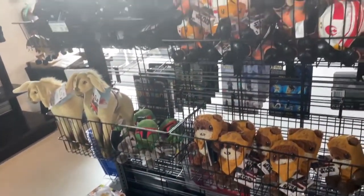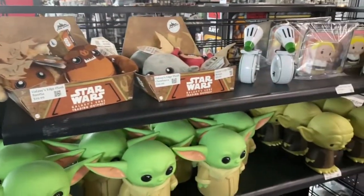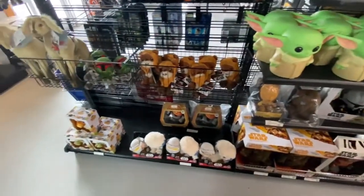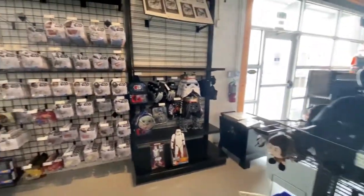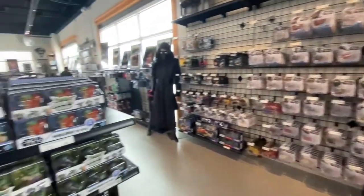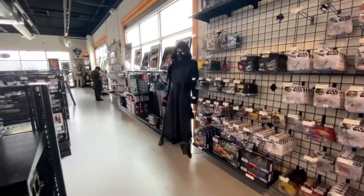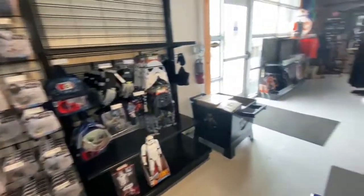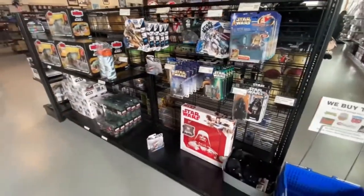Alright, in this section, we've got some newer toys, little plush creatures. You got Dio, Grogu, Yoda, some Mandalorian things here. Those horse things, I cannot remember what they're called from The Last Jedi. You got other toys over here. You've got a Kylo Ren costume, which is very tempting to take home. He's one of my favorite characters by his looks, not so much his attitude, but we won't get into that.